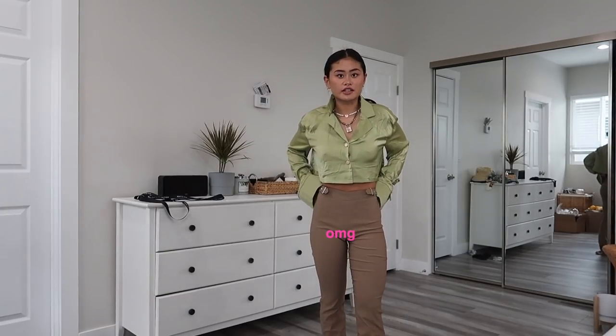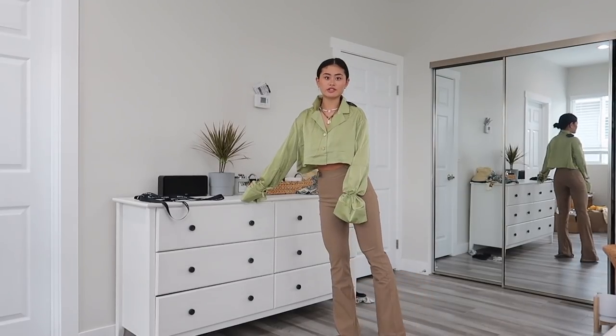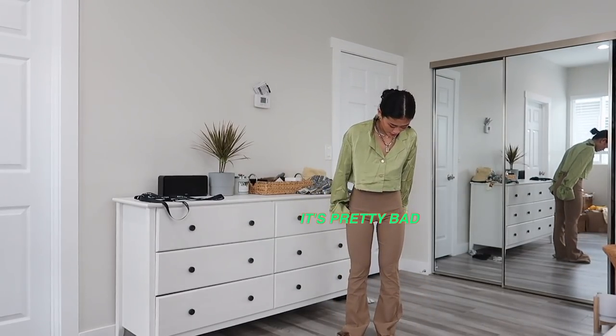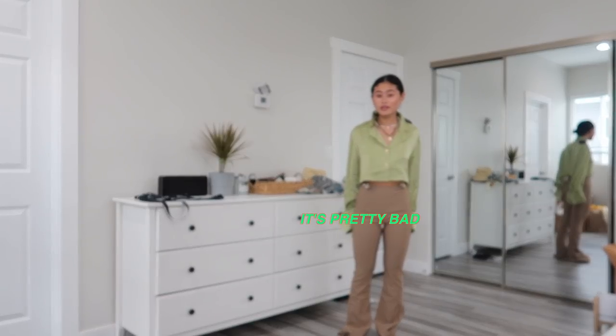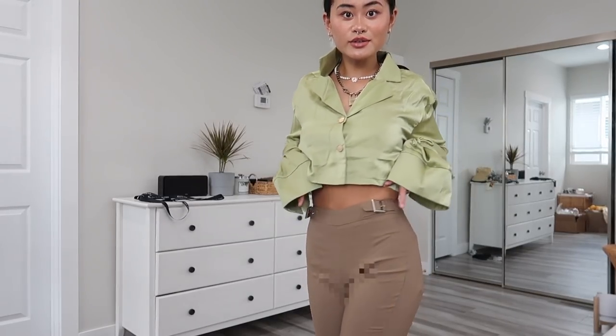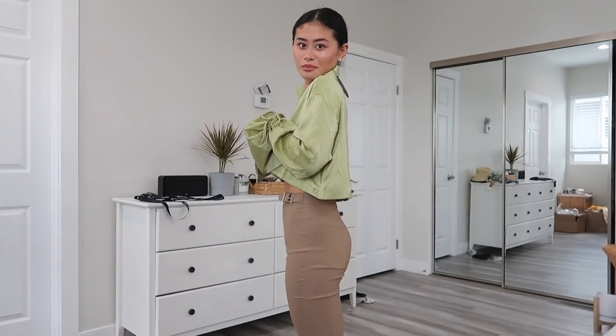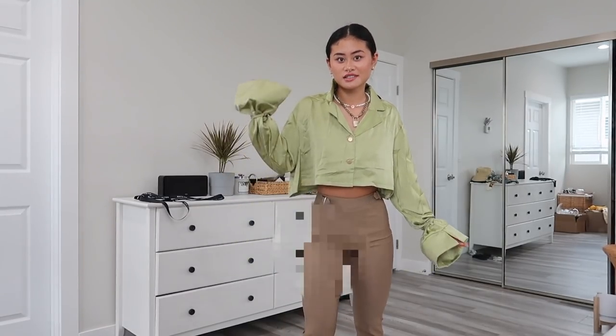So I got these both in extra small. These pants actually fit really nicely. I'm gonna have to wear like 5-inch heels to rock this, and therefore they will probably be going on my Poshmark for these cool little belt things. I thought it was cute, and also because I think it would make my butt look good, but I don't really know if it's making my butt look the best. I feel like it just looks okay.